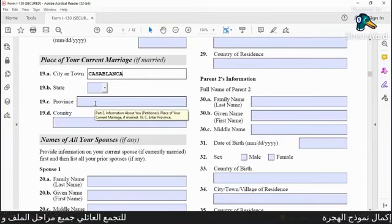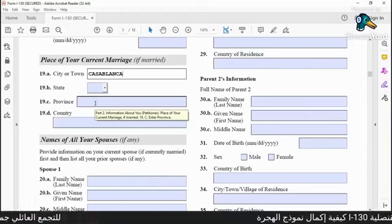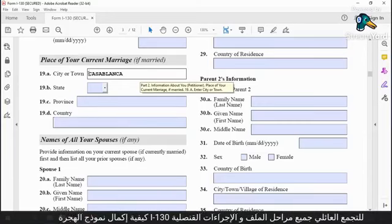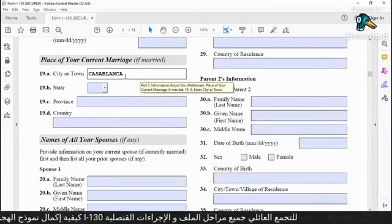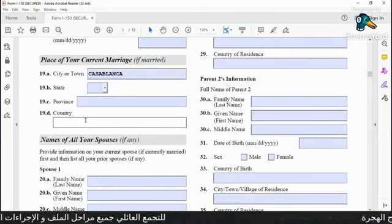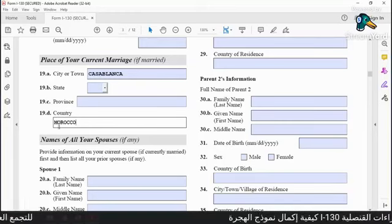Okay, so you could put the exact city, like there are different little villages in there. You could put the exact one, but I just generalize and put Casablanca. That's all they want to know, where it was. Province, we don't have one. Country, of course, I married in Morocco. Wherever you married, you could put that in there. Okay.